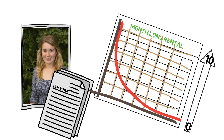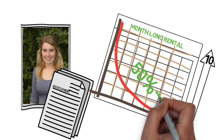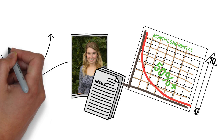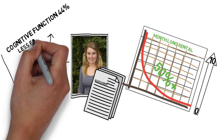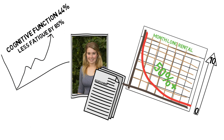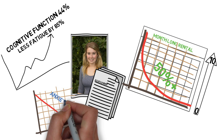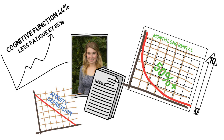Over the month, that measure decreased by 50%, actually a bit more than 50%. Her overall cognitive function improved by 44%, her fatigue by 85%. In addition, her anxiety and depression decreased sharply, though the way those changes are reported, it isn't possible to turn those into percentages to share with you.